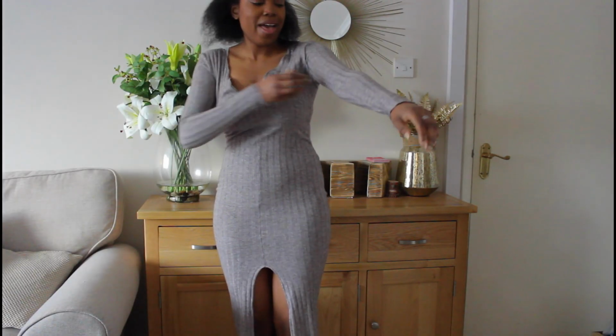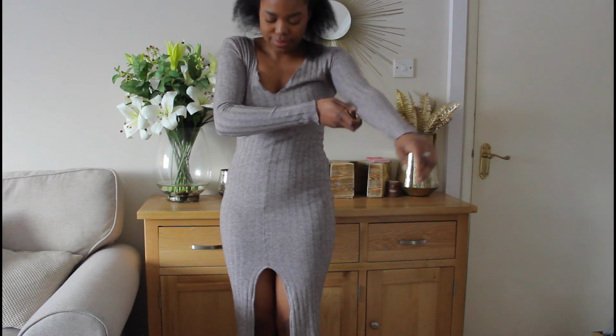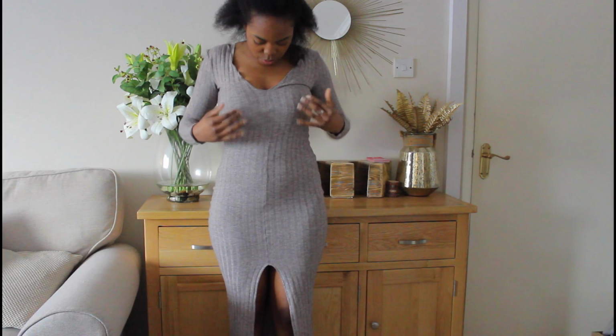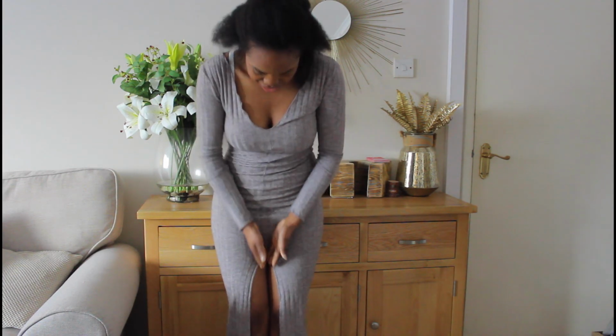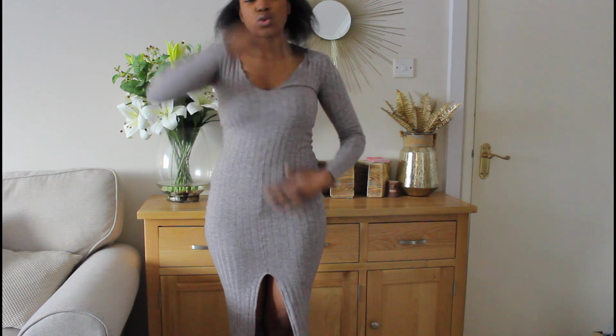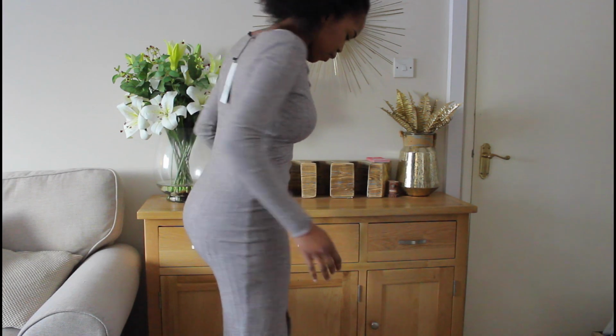Came the last haul. Don't like it. It's not nice fabric quality. It looks a mess on me. I am a bit of a curvy girl and it's just doing a bit too much. And this, for someone who's slimmer and maybe taller as well, I think this would look nice. But for the curvy girls, I don't think this is really nice.